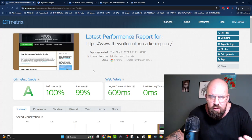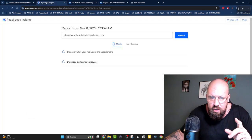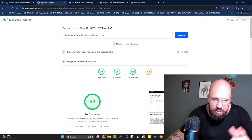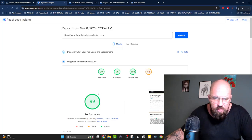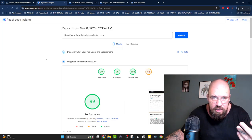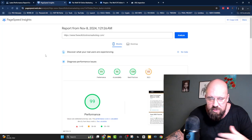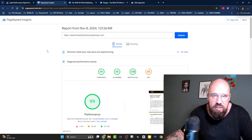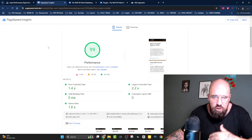Yeah, but it's not what Google are looking for, okay? What Google are looking for is to check things on their own website. And there we go. Okay, so 99 user performance, 100 accessibility best practices, 100, 85 SEO. Yes, my SEO on this website is bad because I've been lazy and not been building backlinks, only social sharing, which is probably why I have 85, which is not bad.